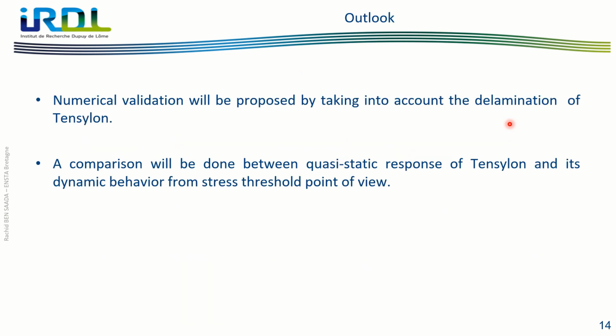Some outlooks for the work. Numerical validation will be proposed by taking into account the delamination of Tensylon, and the comparison will be made between the quasi-static response of the Tensylon and its dynamic behavior from a stress threshold point of view.